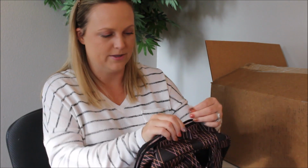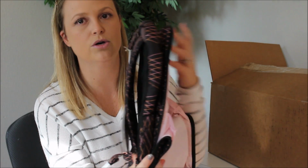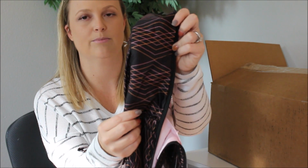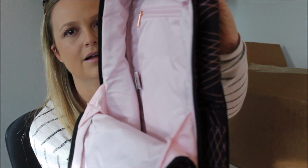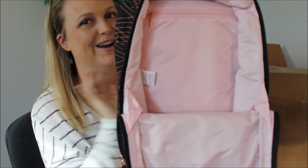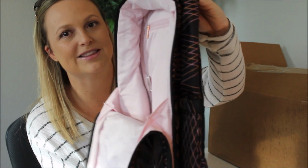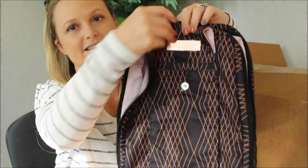Okay, so I want to open it up and show you guys the lining. The lining kind of makes it. I don't know what it is about the lining, but the lining is like a baby pink color, and it looks so good contrasting with the print. They did a good job choosing this lining color. I hope that you can see it really well with the camera, because it's really, really pretty. I think a Super Bee, for whatever reason, would look really pretty with this print. I'm gonna need to snag one on Shop Jujubee.